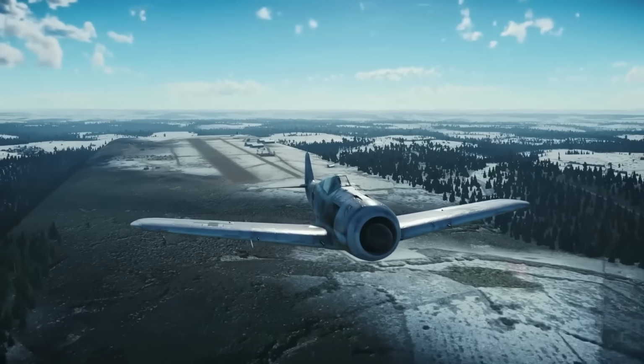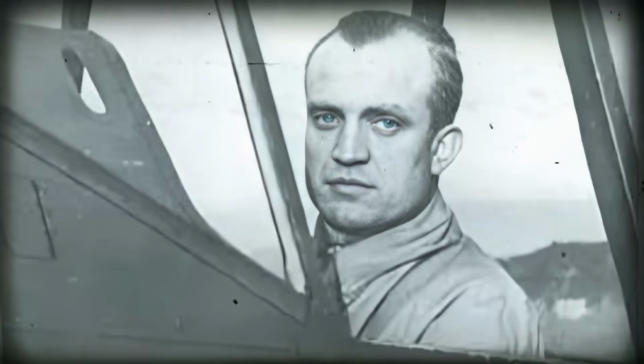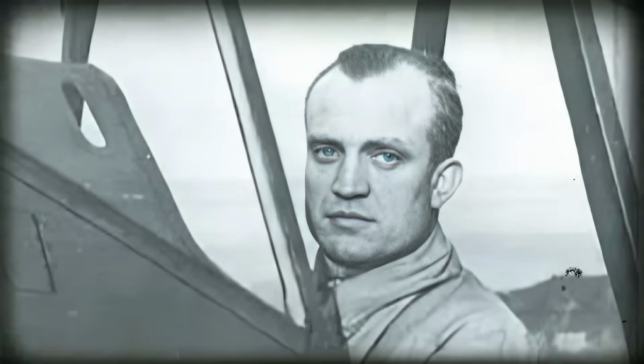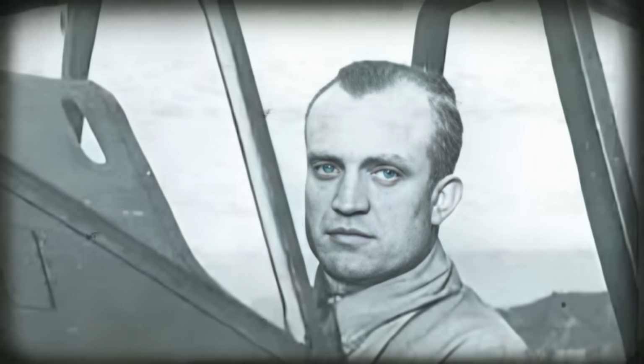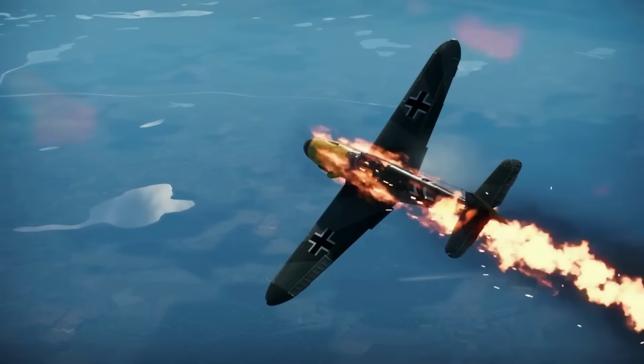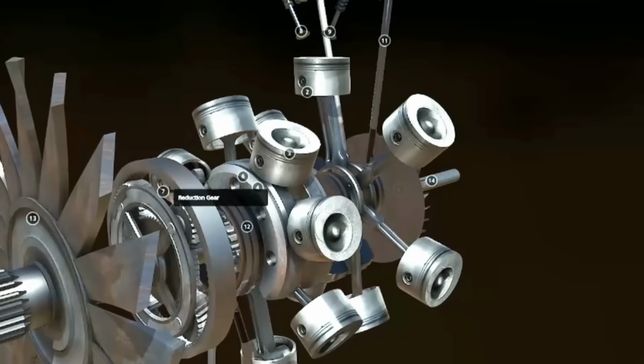The first prototype, the BMW 801 V1, took to the skies in April 1940 and promptly caught fire. Test pilot Flugkapitän Hans Sanders barely managed to land the burning aircraft. The second prototype suffered catastrophic bearing failure just after 12 hours. BMW's engineers discovered that traditional radial engine cooling theory simply didn't apply at these power levels. They needed to reinvent the science of air cooling itself.